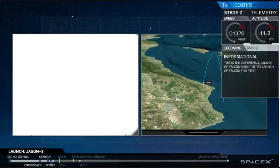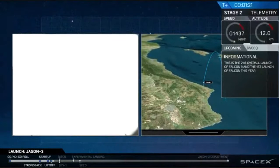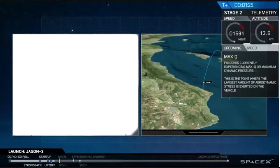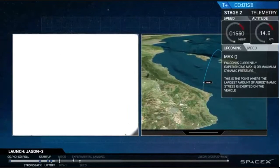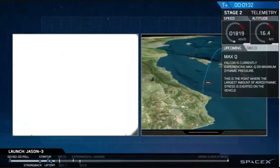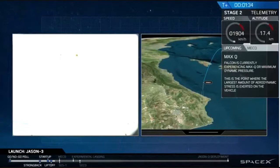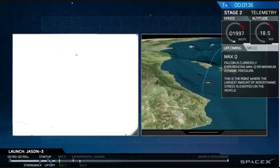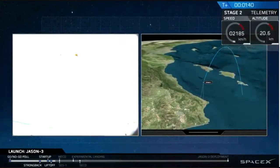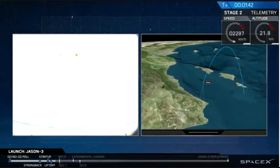It's going faster than the speed of sound right now, and shortly we're going to reach max Q, or the maximum aerodynamic pressure. It's one of the highest stressed states on the rocket. First stage propulsion remains nominal. This burn will last for about another minute or so. Falcon 9 power and telemetry nominal. Cutoff, followed by our stage separation.